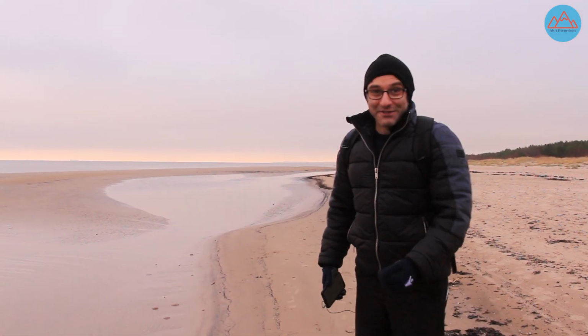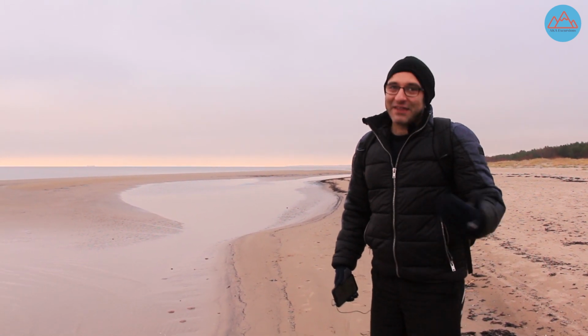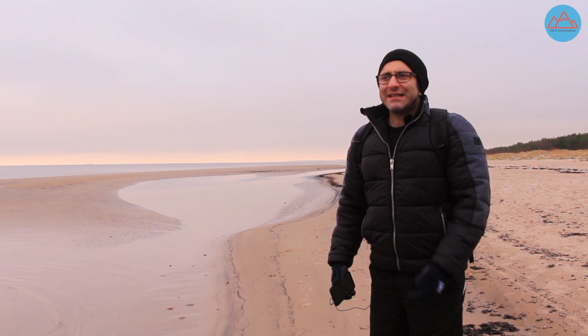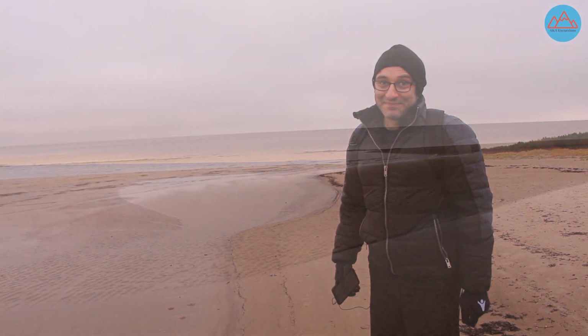So here we are, my first experience on the shores of the Baltic Sea, and it is surprisingly very placid, but then again, there aren't really any rough winds, so I shouldn't really expect there to be rough waves. Nevertheless, I can expect it to be pretty cold, but that I'm not going to be checking out.